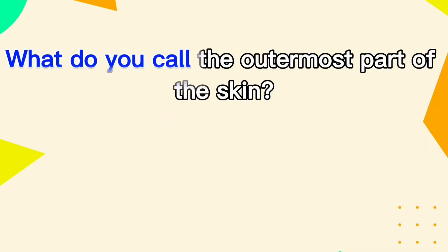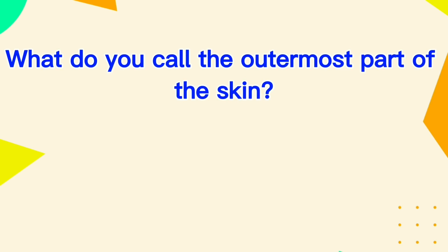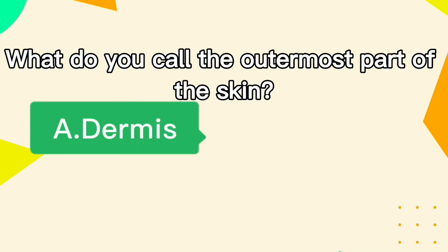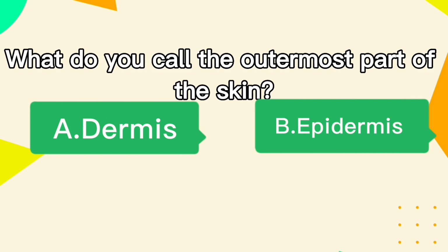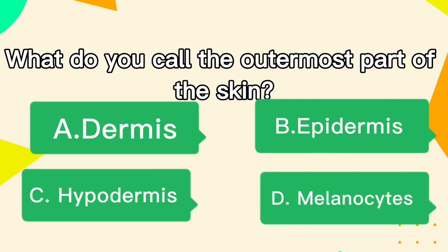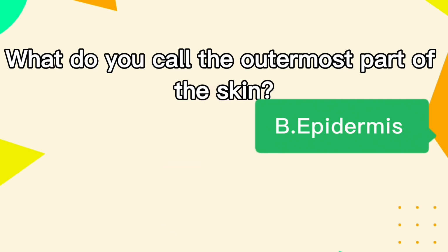What do you call the outermost part of the skin? A. Dermis. B. Epidermis. C. Hypodermis. D. Melanocytes. You have 3 seconds to answer. What's your answer? All right, the correct answer is epidermis. Very good. You're doing well.